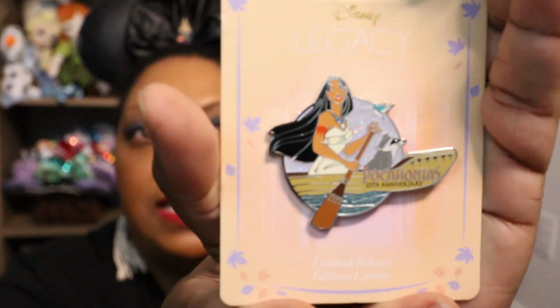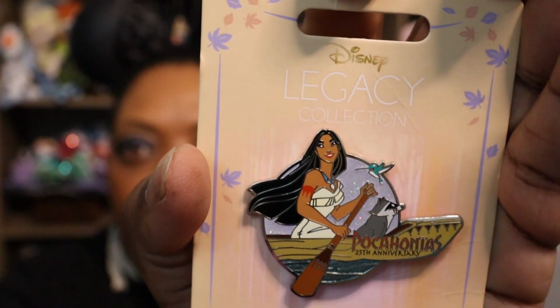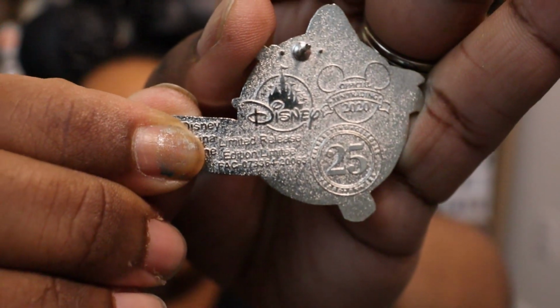But I traded 2 of those castle pins for this limited release Pocahontas legacy pin with a sweet young lady named Emily that I found on the Facebook pin trading group. And this pin retails, here's the back of the pin. It's actually a really beautiful back. This is the back of this pin. It is a limited release pin for the 25th year anniversary of Pocahontas.